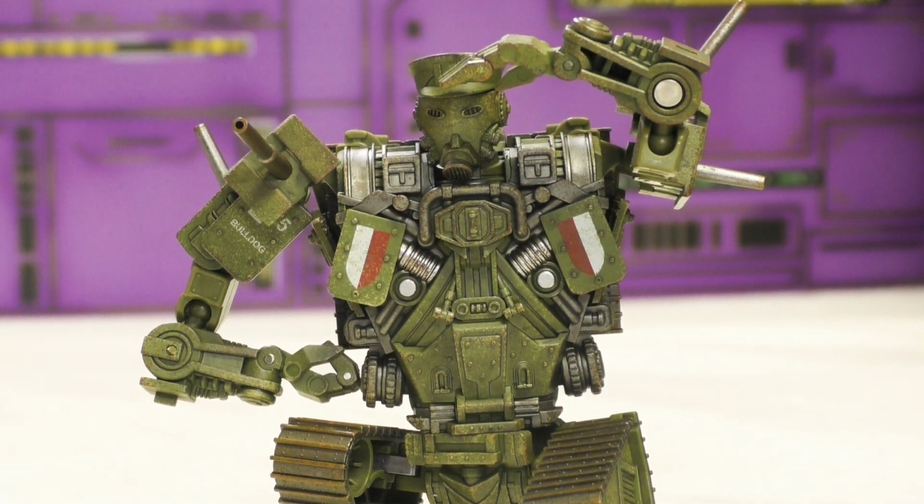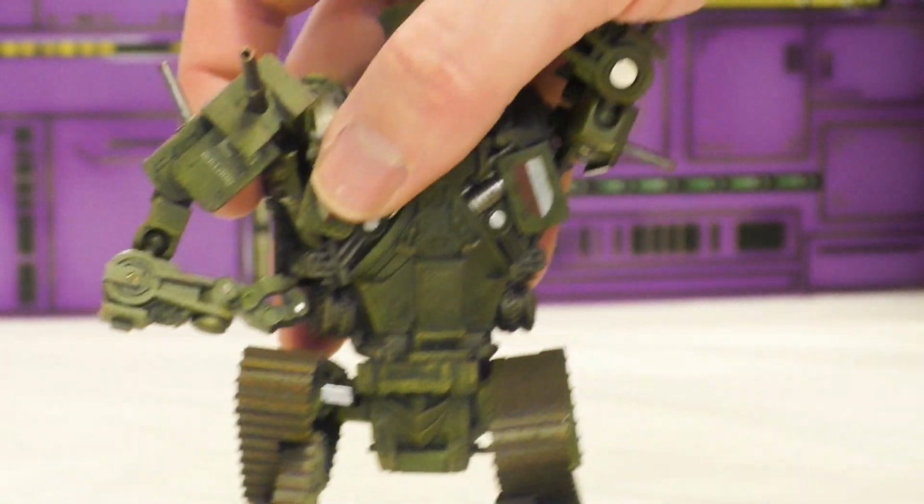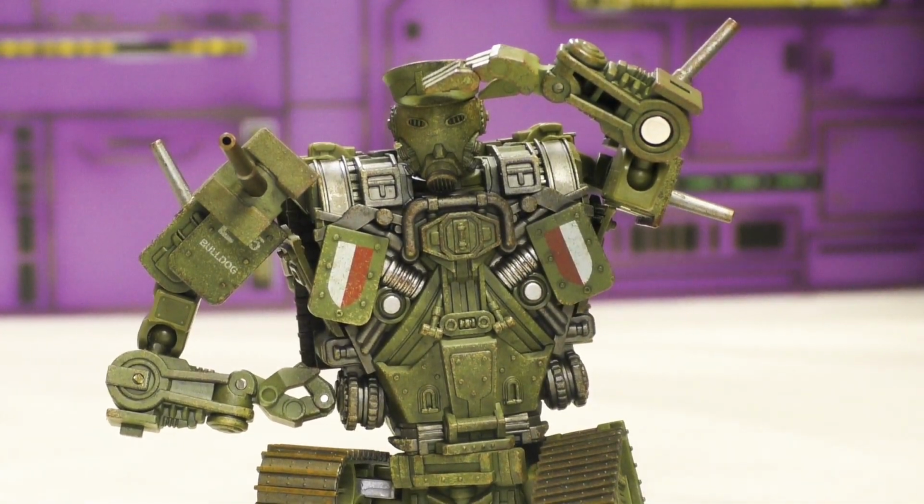Yes, agreed. There are also points of articulation that I wish he had, such as wrist swivel. His wrists are too small, too thin. Yeah, and the whole foot area, while not a huge problem, could have been executed just a tad better. But I like him. He's going to look great in my collection.